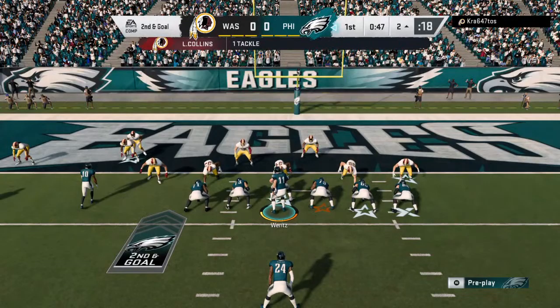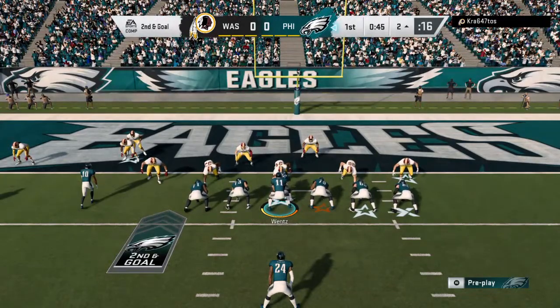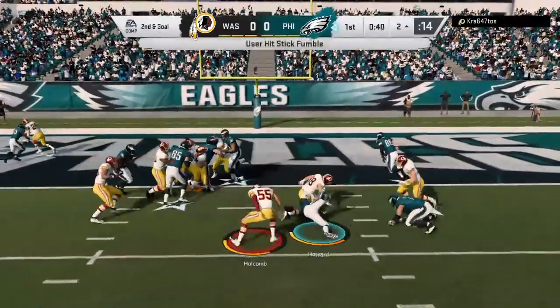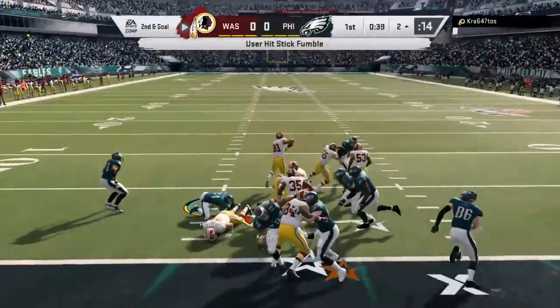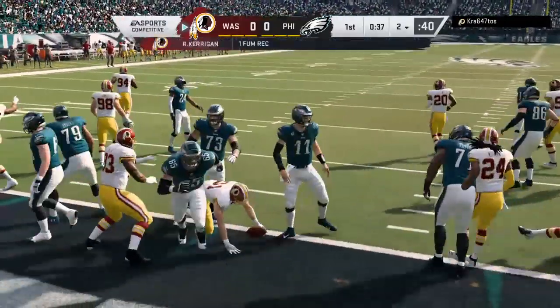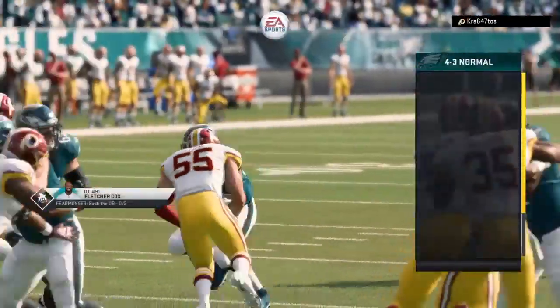Howard all alone in the backfield on 2nd and goal. He'll get it up the middle. Hammering for the goal line. He loses the football. And the Redskins scoop it. And a big turnover there as his guys will get the football back.